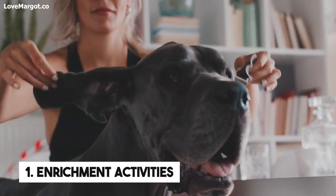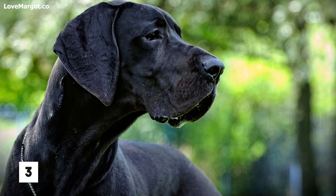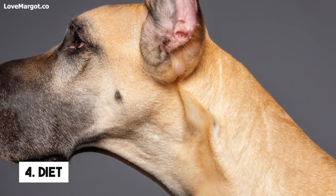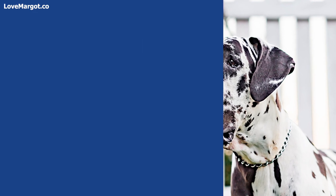Enrichment activities. This can include anything from puzzle toys to nose work. Regular exercise. This can help to improve blood flow to the brain and keep your Dane's mind active. Training. Training your Dane can help to keep his mind sharp. Diet. A healthy diet with plenty of antioxidants can help to improve your Dane's cognitive function. Cognitive supplements like lion's mane mushrooms.